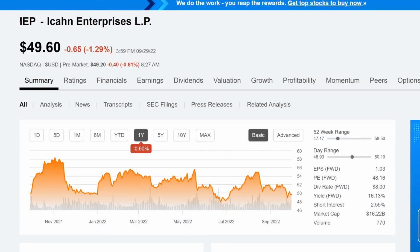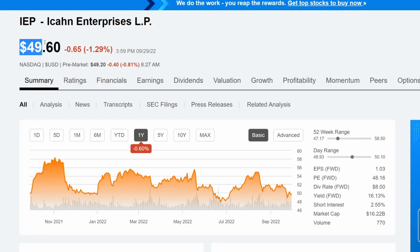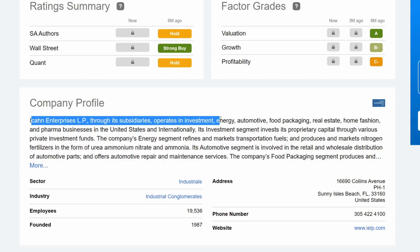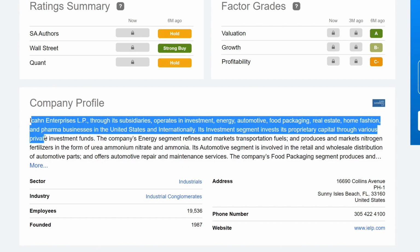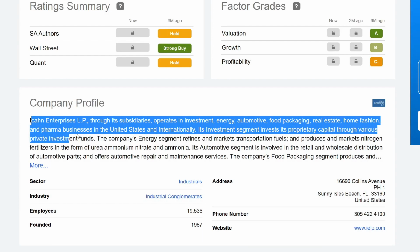So this is IEP, Icahn Enterprises, L.P., and if we look, you'll see it's trading around $49.60. If we pull up the company profile, you'll see Icahn Enterprises through its subsidiaries operates in investment, energy, automotive, food packaging, real estate, home fashion, and pharma businesses in the United States and internationally. Its investment segment invests its proprietary capital through various private investment funds.